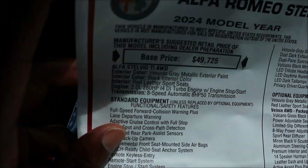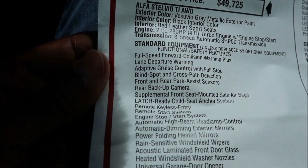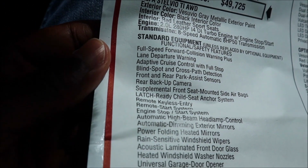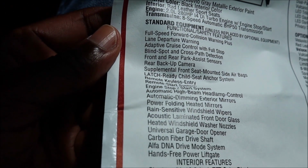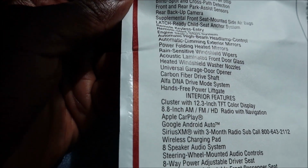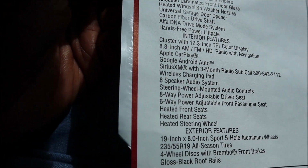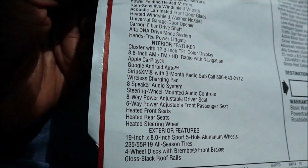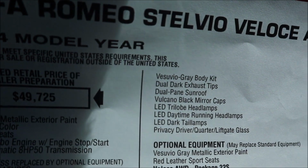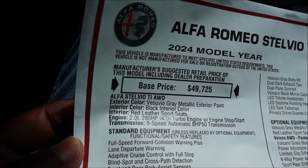Now, this is what comes standard on the Veloce for 2024. That's everything that comes standard. Now, again, the biggest things here are the tri-LED headlamps. All right, the biggest thing is the gloss black body kit. Another big thing is the clear tail lamps. And then the biggest thing on the inside is the digital instrument panel, or speedo. Those are going to be the big things that you get for the 2024 model year over the 2023s.